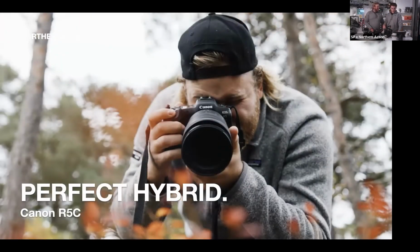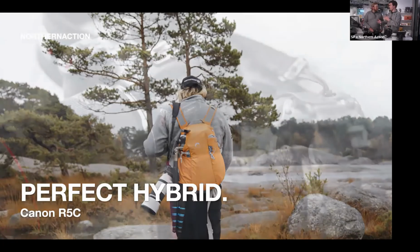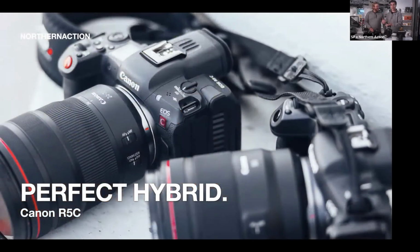So what do you think? Should we jump to demonstrate a bit? Yes. How the color grading actually works? In the next part, Sami will show you how easy it is with the R5 C and C70, how easy you can color match it in the post-production, because that's also one main feature of the R5 C.